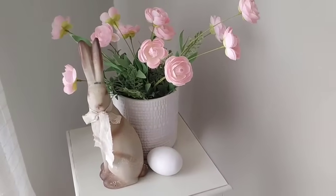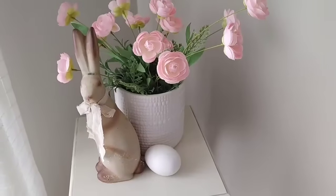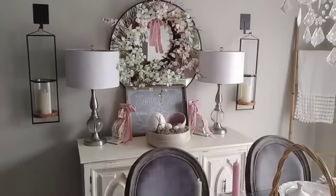Moving over to this really cute table I have by our back door, I have this vase and florals both from Michael's, and to it I added this really cute bunny and egg.